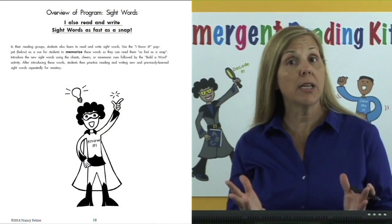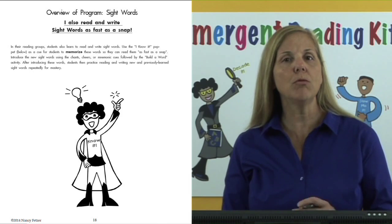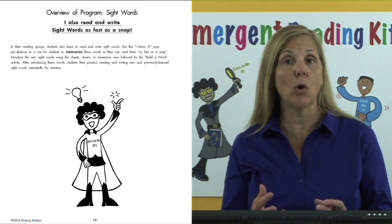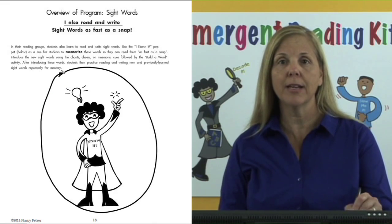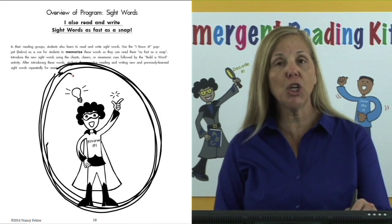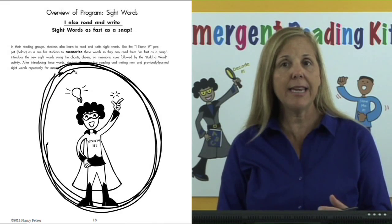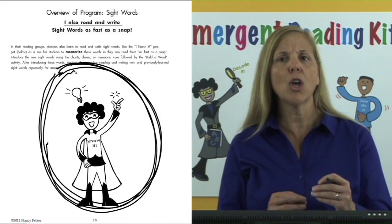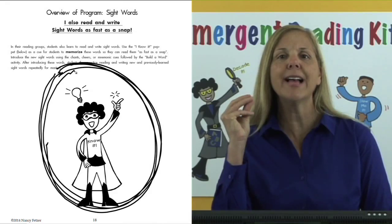Let's go to pages 18 and 19 for sight words. In their reading groups, students also will learn to read and write sight words using the I Know It puppet. This puppet is a visual cue of the objective of how to read sight words. That is, these types of words are memorized to look at the whole word and read it as fast as a snap.